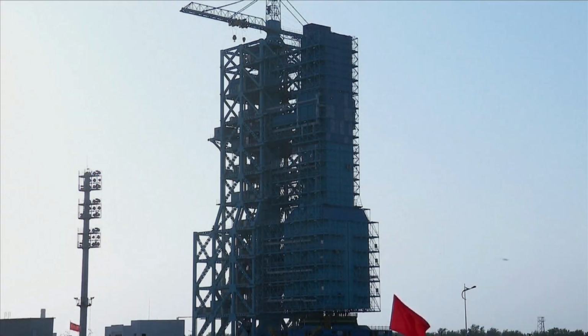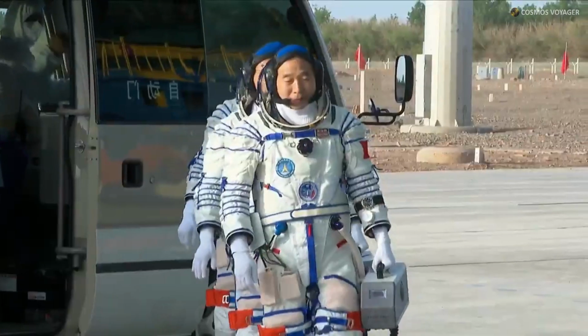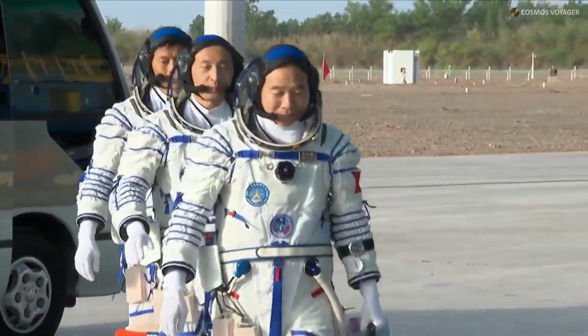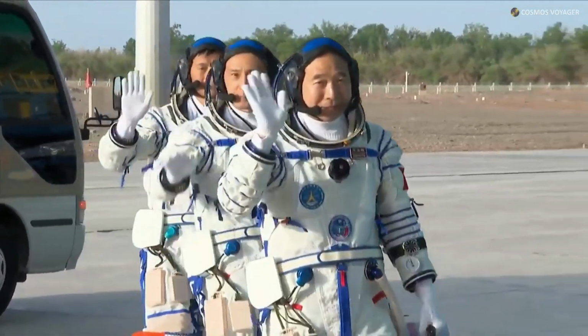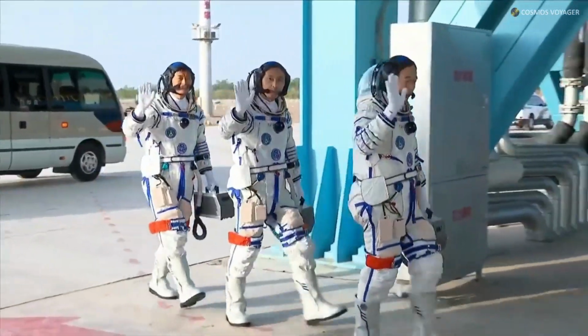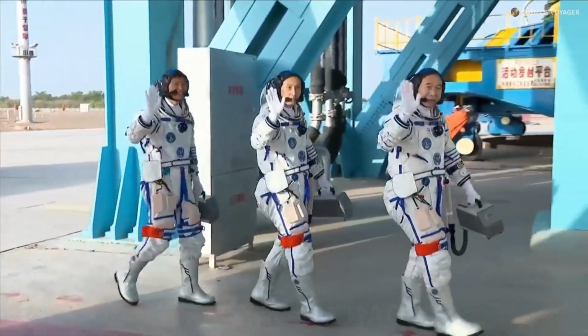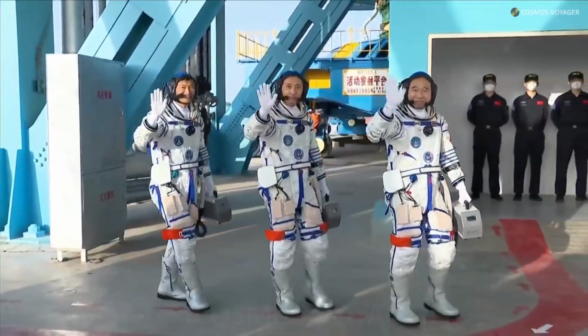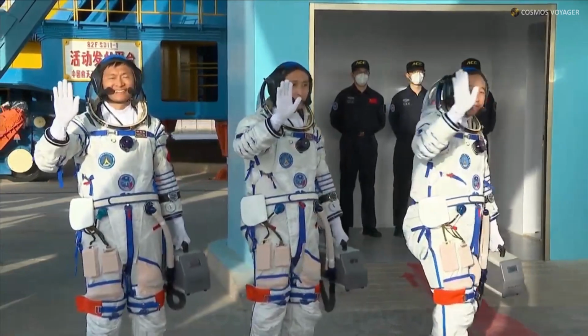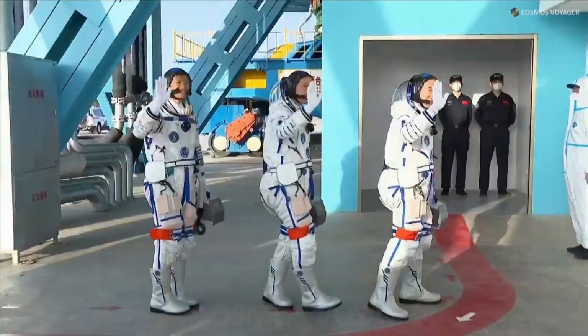There's a slide down tube from the top of the tower, so that the astronauts, in case of emergency, can slide down to the bunker underneath. Right, and talking about taikonauts, they are about to enter the launch tower. Walking in front is Mr. Jin Haipeng, the commander and pilot of the Shenzhou-16 mission, Mr. Zhu Yangzhu, flight engineer, and Mr. Hui Haichao, payload expert.